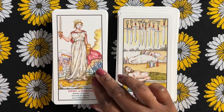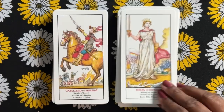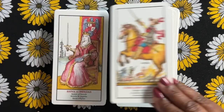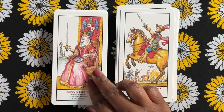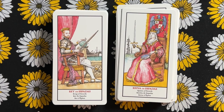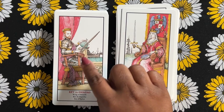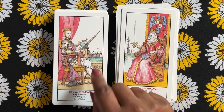Page of Swords. The Maiden of Swords. It says it here on this. The Maiden of Swords. The Knight of Swords. The Queen of Swords. And the King. Okay. This is reminding me of the Two of Wands.